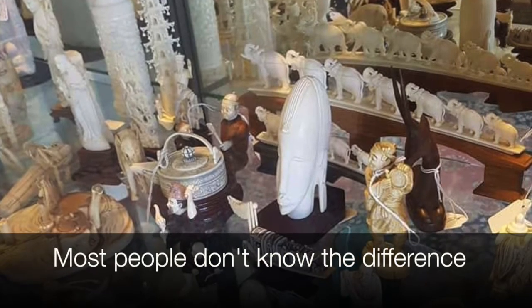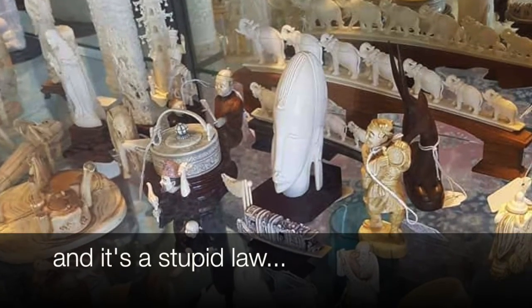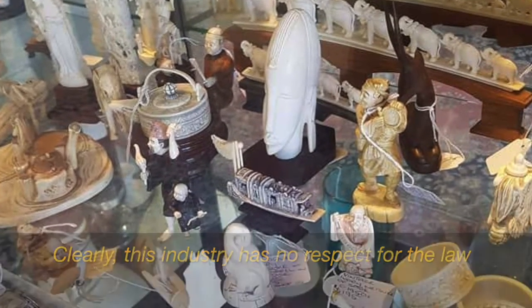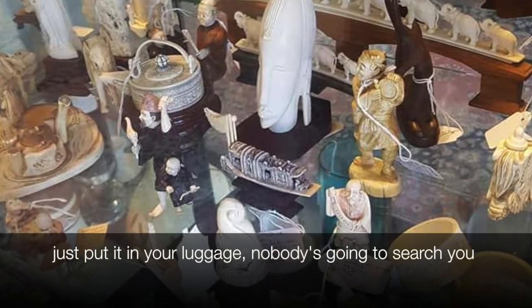That's basically, we'll just say it's resin, but most people don't know the difference, and it's a stupid law. I understand they're trying to stop the export of ivory from Hong Kong, and it's a bit of a stupid law. If it's $100 on something, you can take a risk with it. Just put it in your luggage. No one's going to search you, and they're not going to say, worst case scenario.